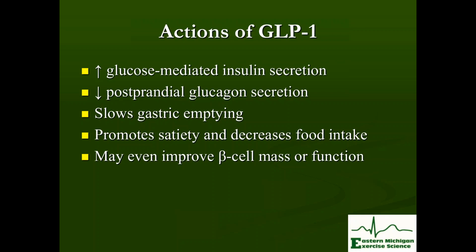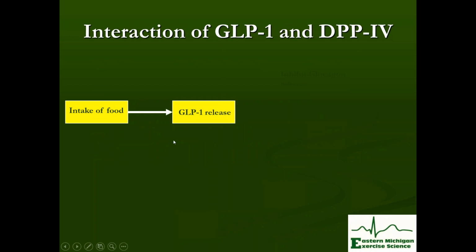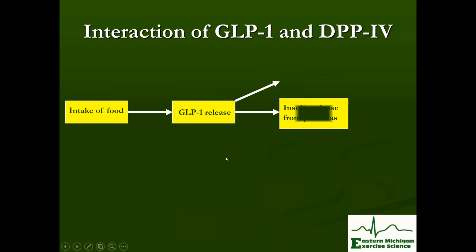You say, well, wow, if this is naturally occurring, this is like a natural diabetes defense mechanism. What's the problem? Well, the problem is GLP-1 has a very short half-life. And there's an enzyme called DPP-IV that counteracts the effects of GLP-1. So we have the intake of food. GLP-1 is naturally released. It causes insulin to be released from the pancreas, and also inhibits glucagon from being released. That's what we've just talked about.